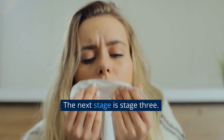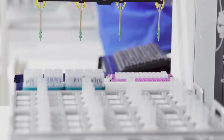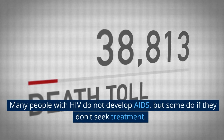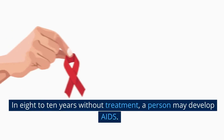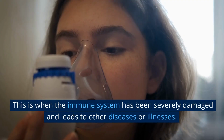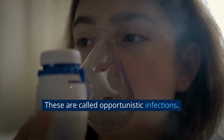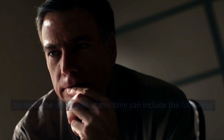The next stage is stage 3. HIV stage 3, AIDS. Deaths from AIDS have reduced due to treatments, research and knowledge. Many people with HIV do not develop AIDS, but some do if they don't seek treatment. In 8 to 10 years without treatment, a person may develop AIDS. This is when the immune system has been severely damaged and leads to other diseases or illnesses. These are called opportunistic infections. Some of the symptoms at this time can include the following.